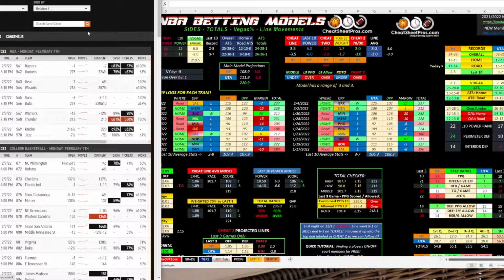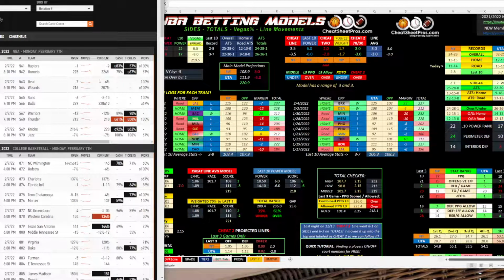And then coming over here, just looking at some of the early money, I try to track this and just throughout the day kind of see where everything's going. So Toronto opened at 1, it's out to 2. Money's kind of split. The cash is coming in on Charlotte, but there's more tickets on the Raptors. But again, it's early. Nothing in the Heat game, nothing in the Bulls game. And then you can see Warriors are getting a lot of money. They've got 89% of the cash, 90% of the tickets right now. And then the Knicks-Jazz game, got a lot of money and tickets on the Jazz. But again, it's early. This could be 10 tickets, so don't pay attention to the percentages.